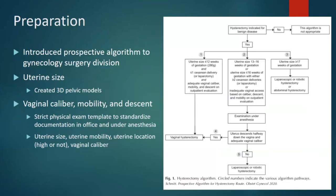They also evaluated vaginal caliber, mobility, and descent. They created a strict physical exam template to standardize documentation in the office and for exams under anesthesia. This included uterine size, uterine mobility, uterine location, high or not, and vaginal caliber. So in this decision tree, group 1 included uterine sizes less than 12 weeks with less than or equal to 1 C-section or laparotomy, and an adequate vaginal caliber, mobility, and descent on outpatient evaluation would automatically be allocated to a total vaginal hysterectomy.